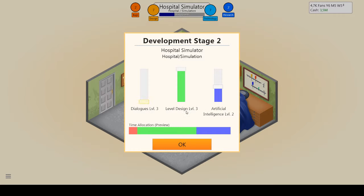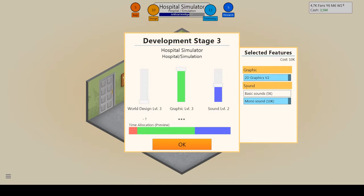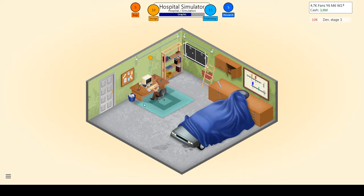Well, let's see. We don't need dialogues. We might need some AI for the simulator. And a bit of... I think these are even. Should work. See, we're just paying 8,000 monthly costs. Good. Let's do it like this.